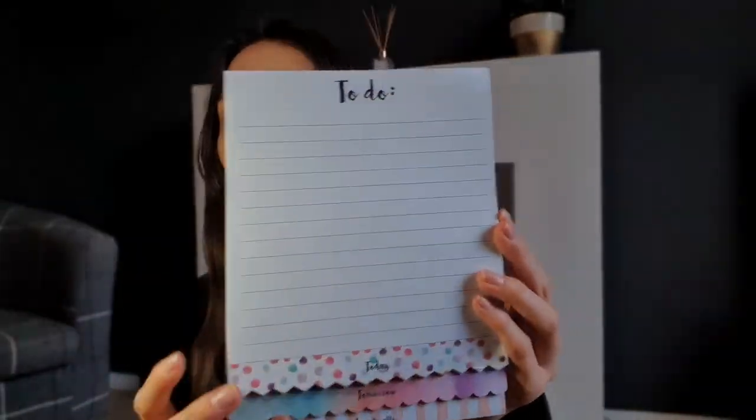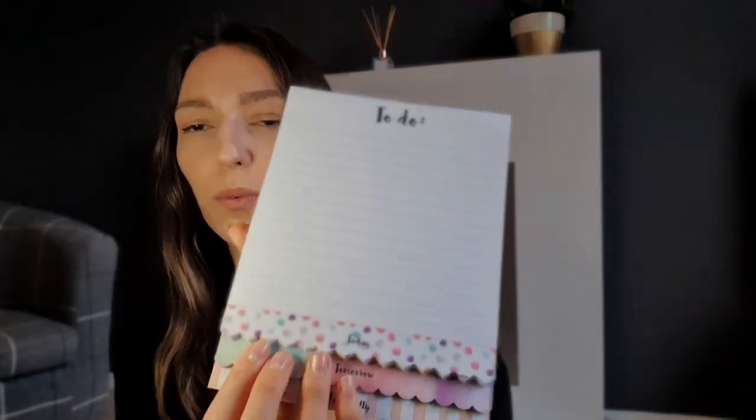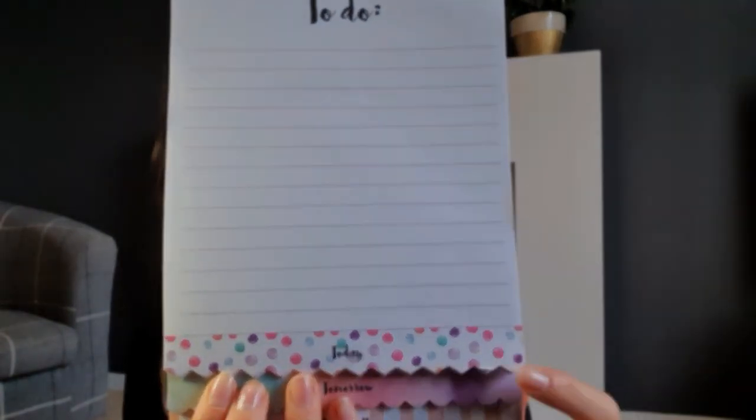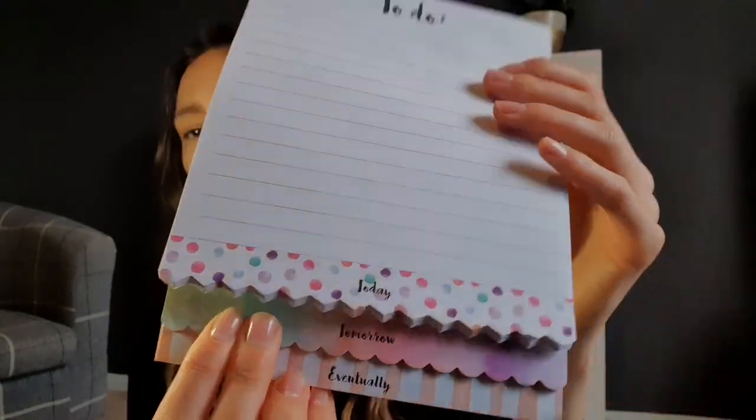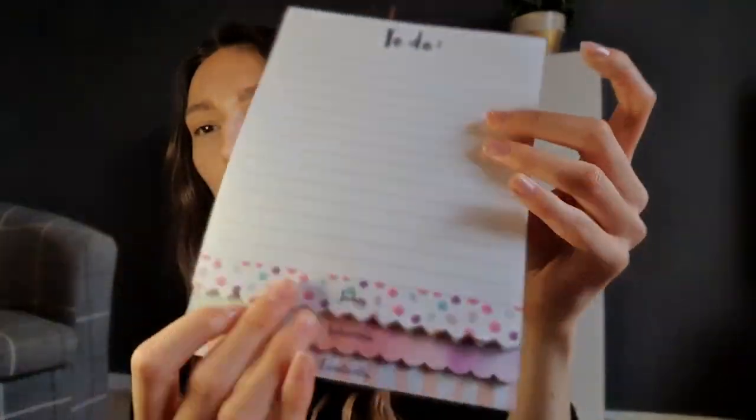And then the last bit are just a few notebooks. So this is the thing I showed you earlier, my little to-do pad. I use my bullet journal now, so I really don't need this. But I thought a lot of you would find this really handy. So you've got the to-do, you've got today, tomorrow, and eventually. And you can just turn it, there you go, like this. You could even add a magnet, put it to your fridge or something, or keep it on your desk. And then two notebooks.